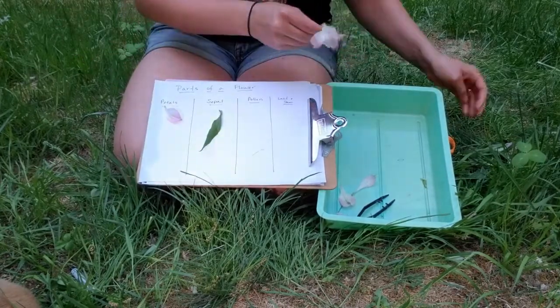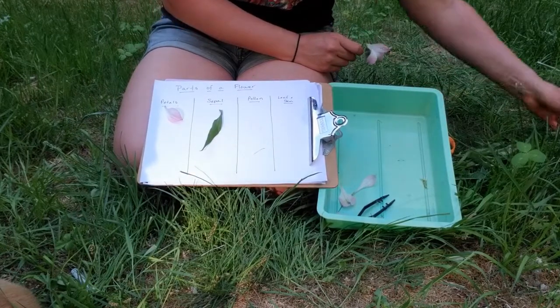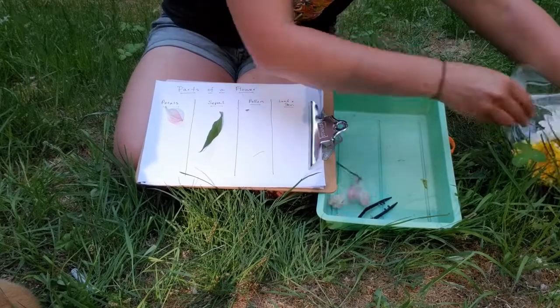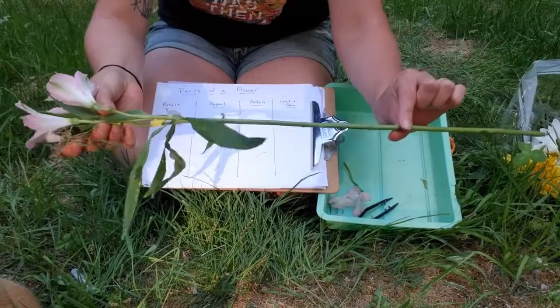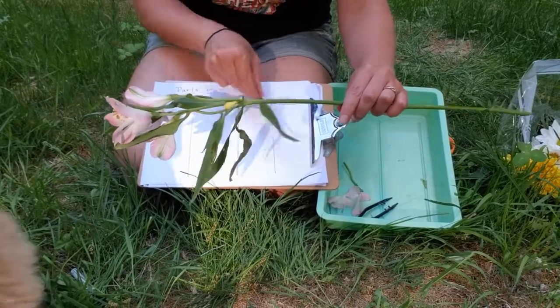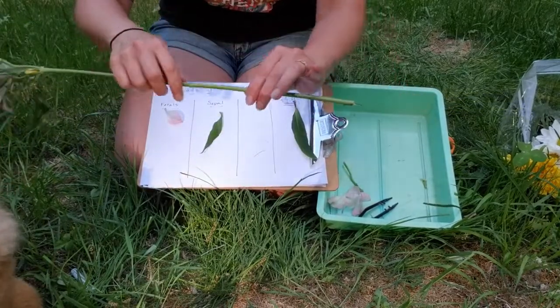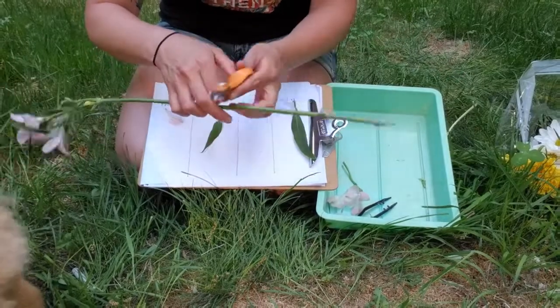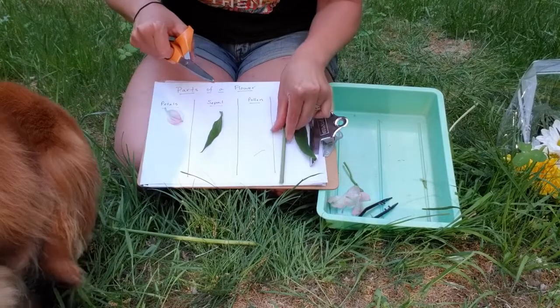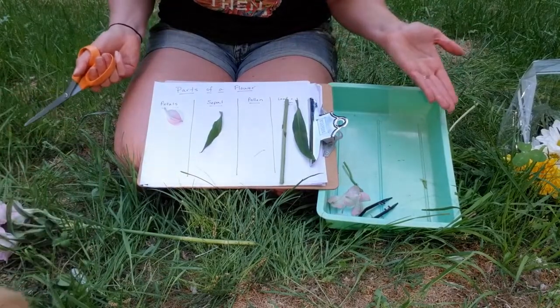and then I'm going to grab the entire stalk of this plant. So now I have a full plant, and I'm going to go ahead and grab these leaves, add them there, and use my scissors to snip off a piece of the stem. Beautiful.